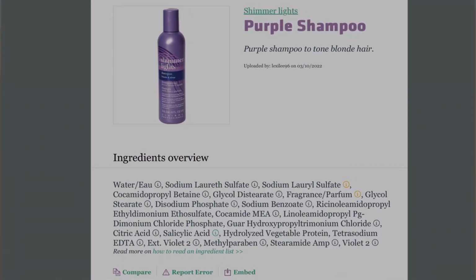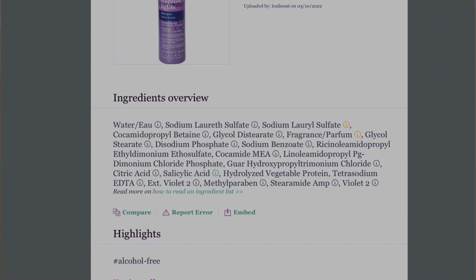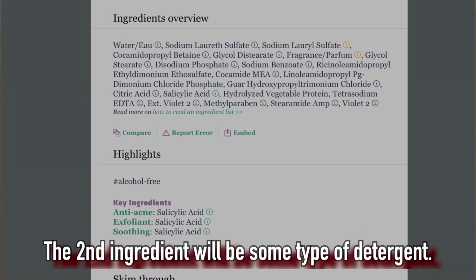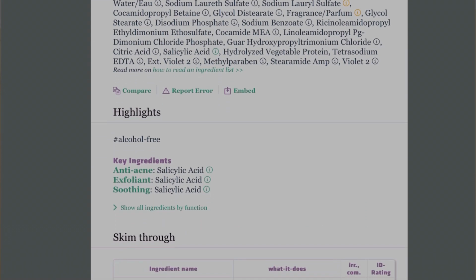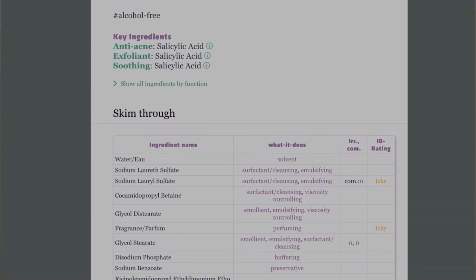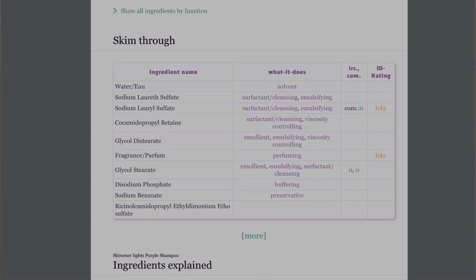So when I decided to do this video, I said, let me just look up Shimmering Lights ingredients, because I'm going to put this up on the screen so you can see it. When you're using shampoos, the first ingredient in any shampoo is going to be water, and then the second ingredient is going to be some type of sodium lauryl sulfate. So if you look with me on this list that's scrolling, the second ingredient says sodium lauryl sulfate as well. It has ratings beside some of the ingredients, and if you notice, the second lauryl sulfate that's actually listed has "icky" beside it. Now I wonder why it has "icky" beside it.